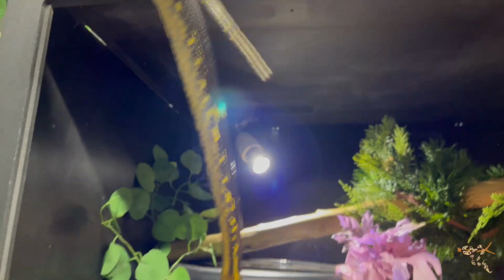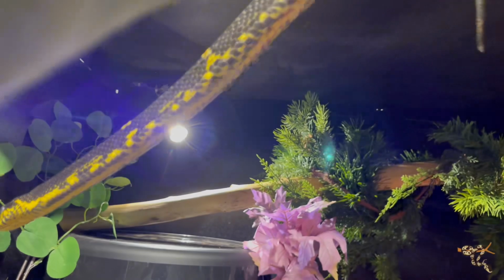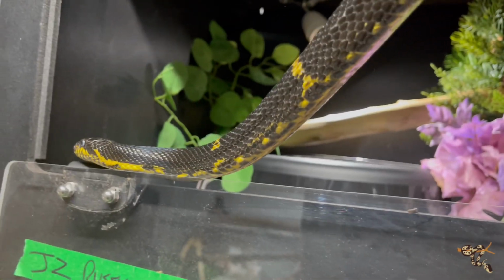Here's this girl, who is probably the most social of the three. They were called High Yellow, or at least the breeder that he got them from. The two different breeders, this one and the other girl, they are siblings from two different pairings.